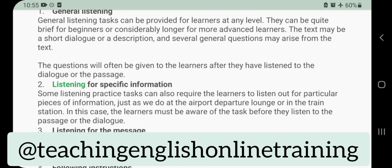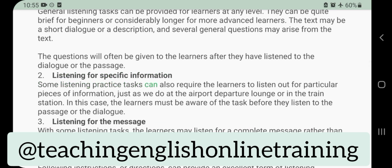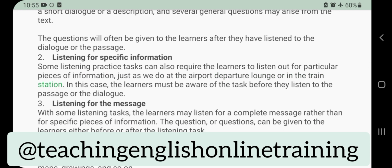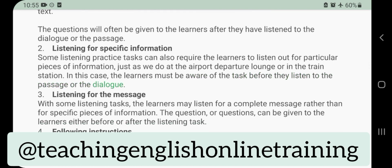2. Listening for specific information. Some listening practice tasks can also require the learners to listen out for particular pieces of information, just as we do at the airport departure lounge or in the train station. In this case, the learners must be aware of the task before they listen to the passage or the dialogue.